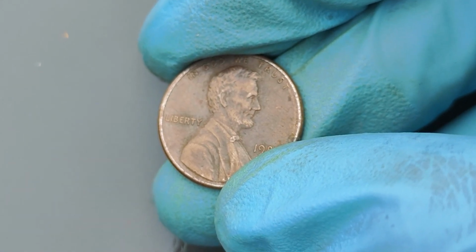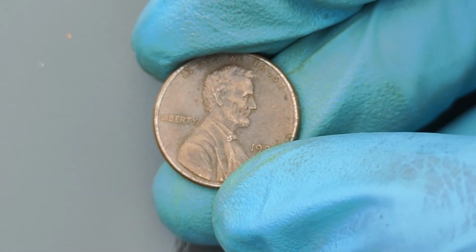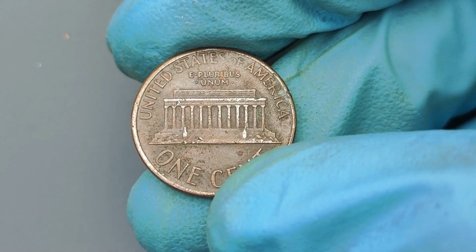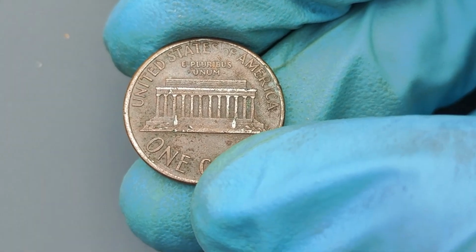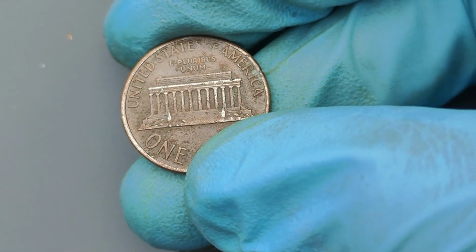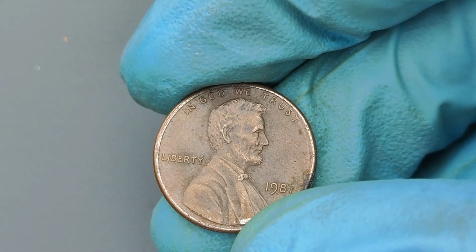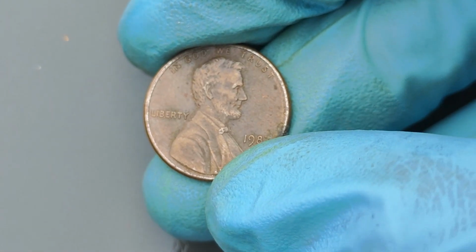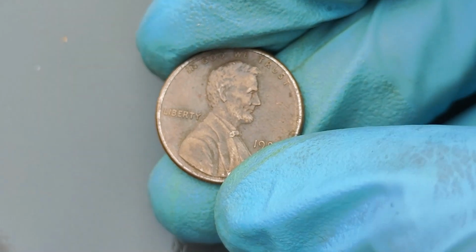And here's where things get really interesting. In auctions, some of these error coins have sold for staggering amounts, and experts predict their value could climb even higher. But what exactly makes them so valuable? Is it just a fluke, or is there a hidden reason collectors and investors are willing to pay millions for a simple penny? Let's break it down.